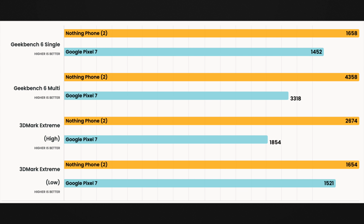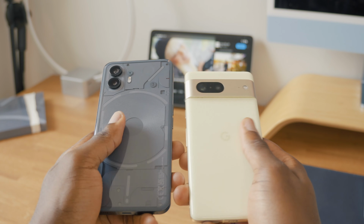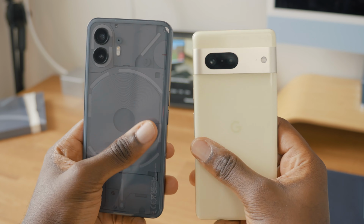But performance on the Pixel has never been its strong suit. The Tensor G2 isn't the fastest chip in the industry, but they have found a way to optimize the phone. Granted, the Snapdragon 8 Gen 1 on the Nothing Phone might be faster, but it didn't feel that way. It honestly felt exactly the same, and this is a Pixel that is almost 1 year old. The base model of both phones are 8 gigs of RAM and 128 gigs of storage, so they both perform the same in terms of background applications.